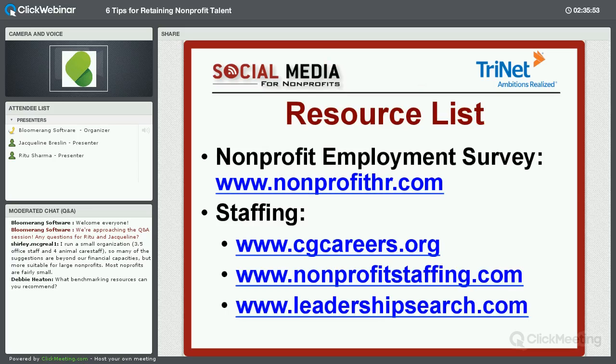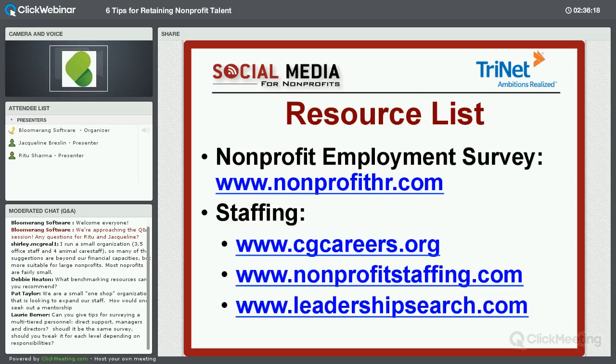Shirley, you mentioned that you are an office of 3.5 for an animal care nonprofit organization, and many of the missions are beyond your financial capabilities or the capacity of your nonprofit. What I would say is that it actually starts from when you're that small. It's not that an organization evolves eventually one day and then starts to enforce a lot of these things. Many of these things you start small and do what you're able to.